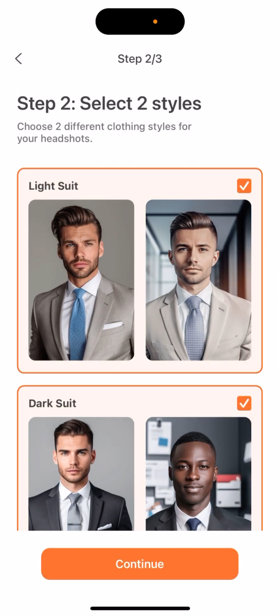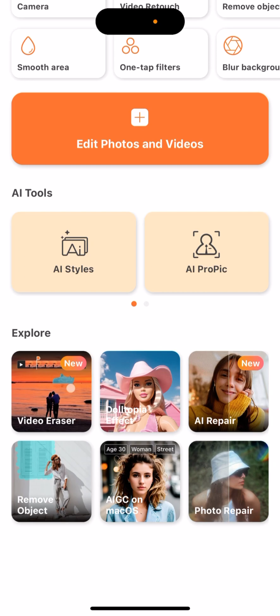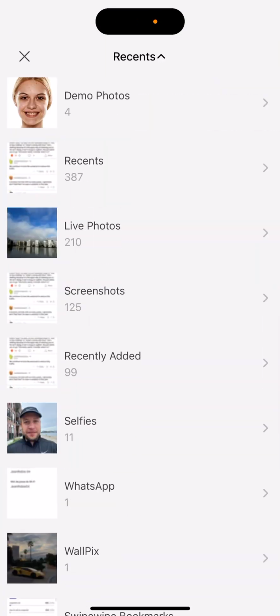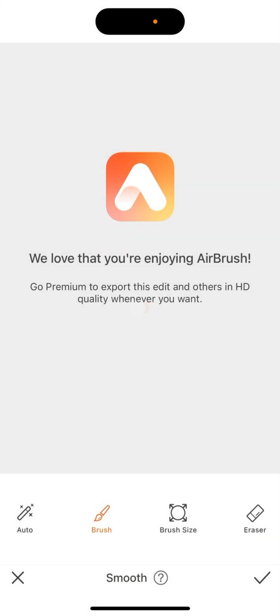Yeah, so that's what you can do. Not gonna do that. I already bought my yearbook from Epic, where it was like $6 for 50 images or something. Then yeah, also AI replace, AI avatar. Then you can just smooth the area. For example, let's just check out some filters, and then that's what you can do.